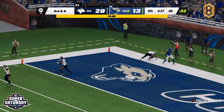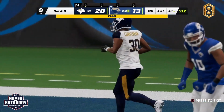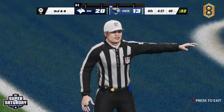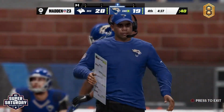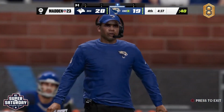Touchdown, Cougars. What a catch. There's a flag, however, on the field, and I think it's going to be for pass interference. So this will stand. Touchdown, Cougars. Dialed up the launch codes. And this game is not over yet.